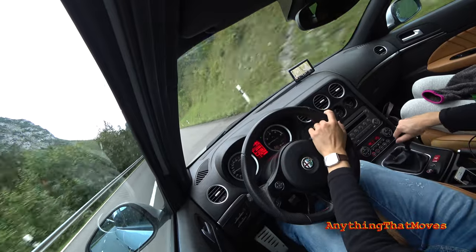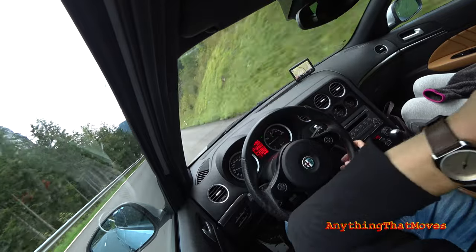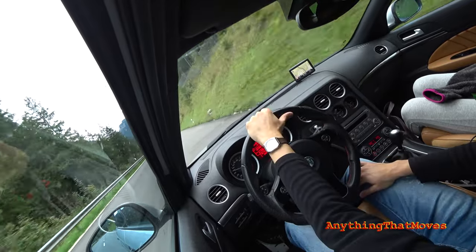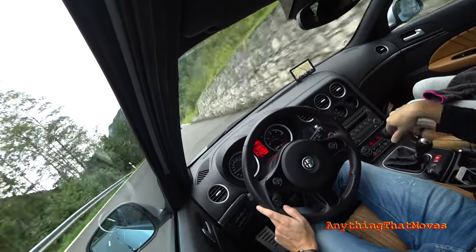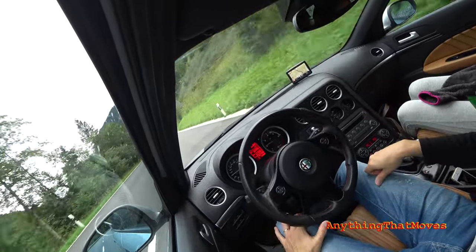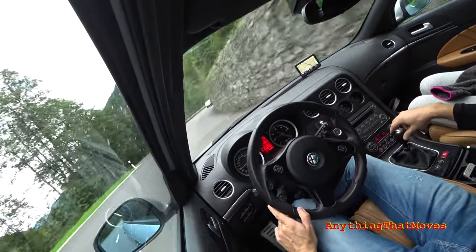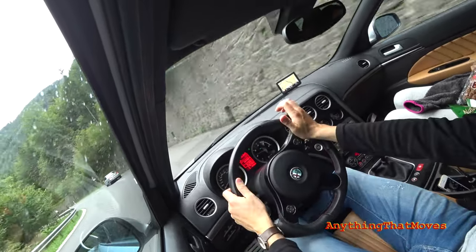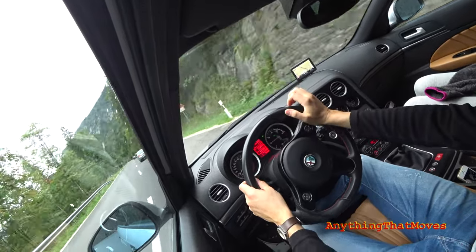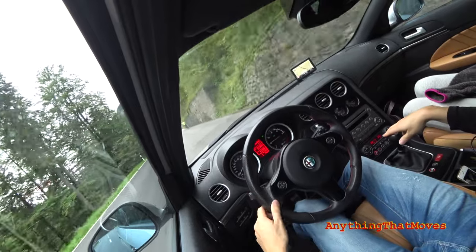It would be nice with another 100 horsepower, and it would also be nice to have an automatic gearbox. If you're going uphill, if it's really steep, and then you change the gear from first to second, second to third, you really feel that you're losing most of the speed you've built up on the previous gear, because it takes too long to change the gear.